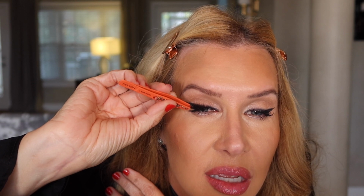Let's see. Okay, so we're going to put on my lashes now. Again, I will bend them before I put them on and kind of do like this because my eye is so round. Take my tweezers, grab them on the end, and set them right back here. And that one just pretty much went right into place.